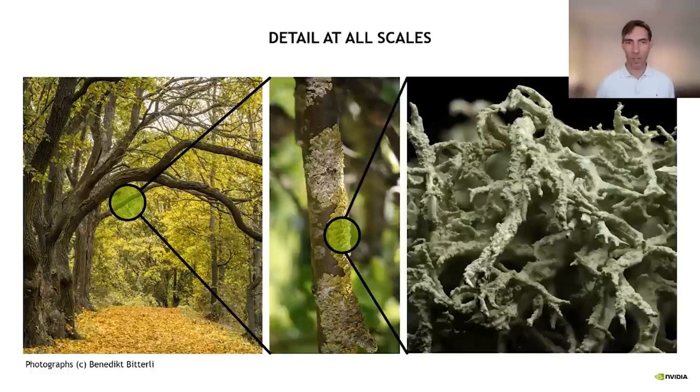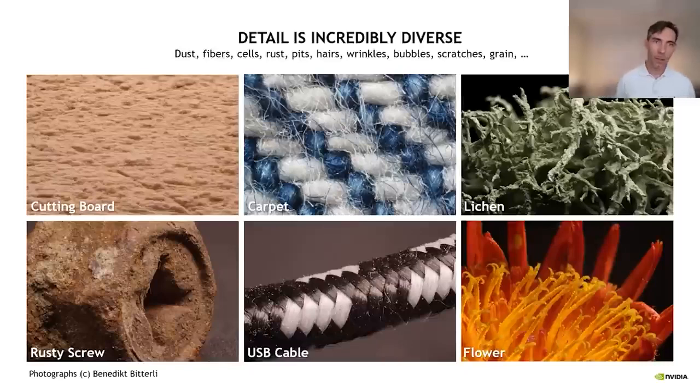So detail exists at all scales. These are photographs taken by Benedict. So as you can see here, when you go close to this branch, there's amazing detail that you see everywhere. Artists today are very good at modeling large scale detail like trees and hills and roads, but the smaller you get, the richer the detail gets, and the more tedious and time consuming it gets to model it. And it's just the sheer diversity of detail that makes it incredibly hard to do this by hand. Every object looks different close up.